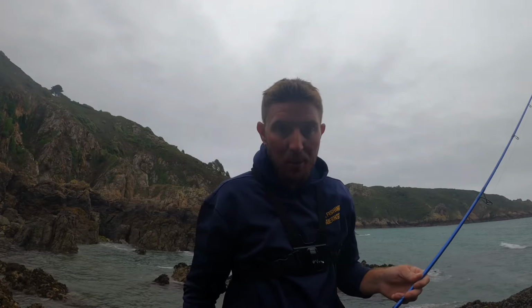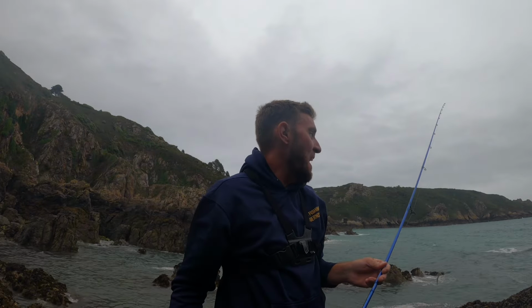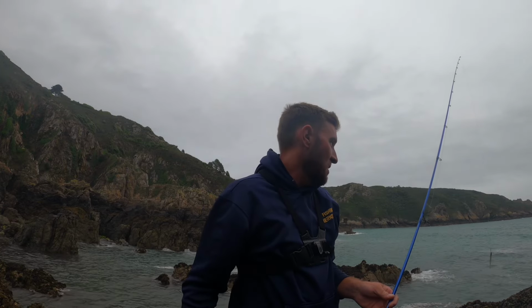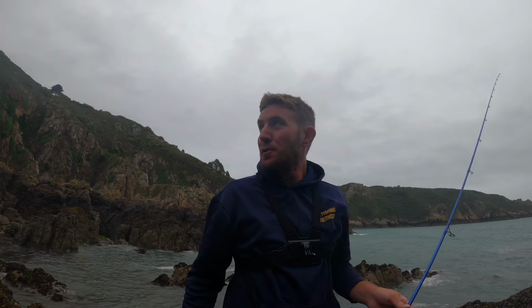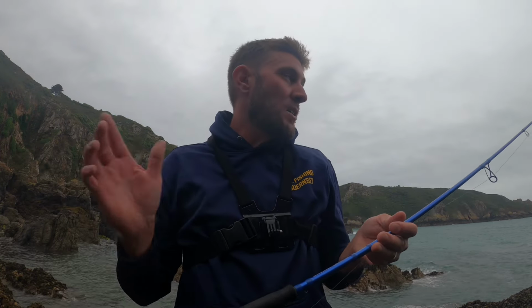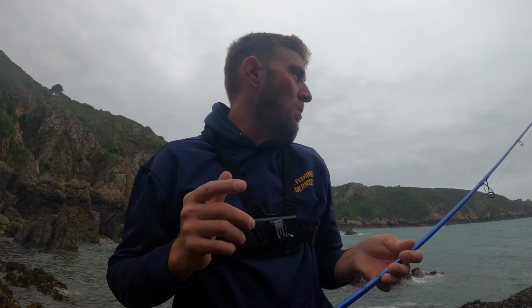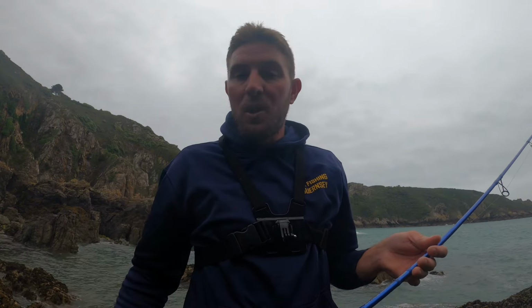So we're close to where we're going to start our session. This side's got a good little fizz to it tonight, the water. I reckon there could be a few fish in tonight. I'm going to quickly run you through what we're going to be using. I'll do it here out of the wind. It's going to be a little bit blustery, but shouldn't be too annoying on the camera.